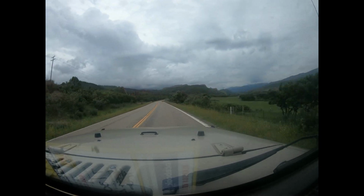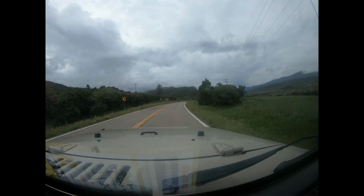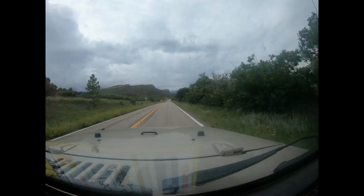We had never been to this area near Alamosa before, and overall, it's a beautiful part of the country. The sand dunes were incredible.